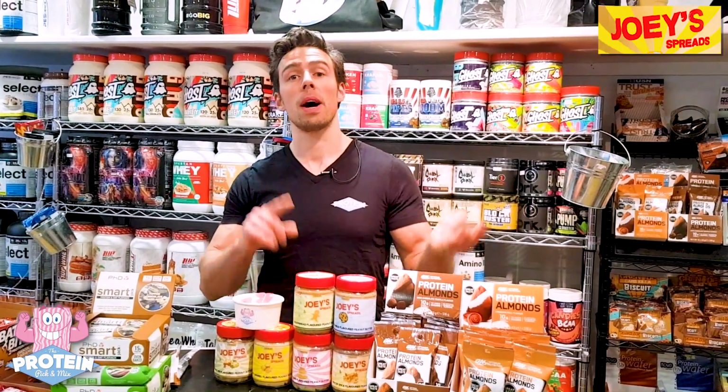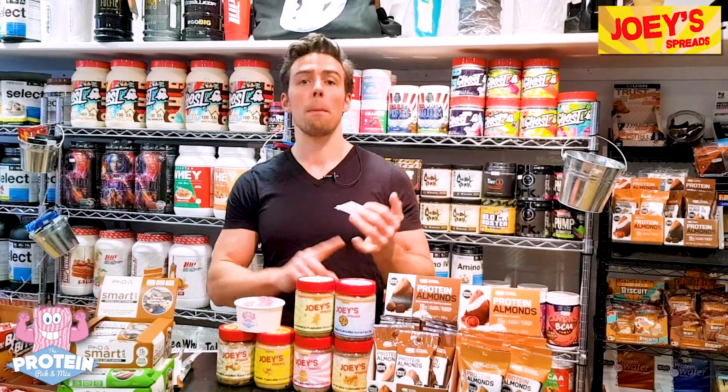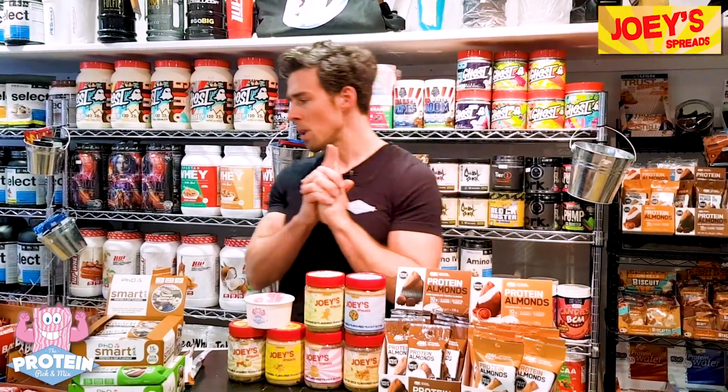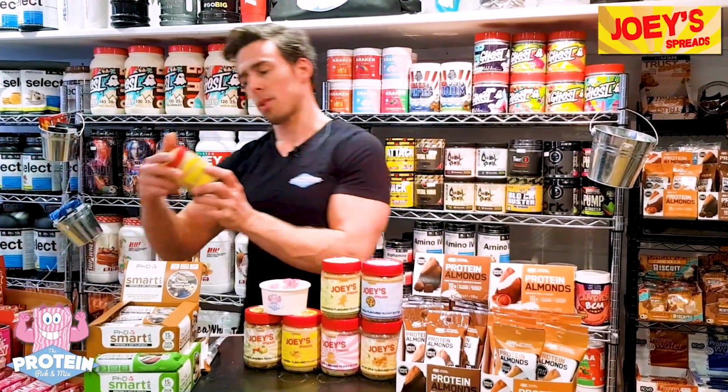So as I said, mince pie, gingerbread and winter spice, and we've got cookie crumble, salted caramel and birthday cake. I'm going to show you some of these texture-wise. They are absolutely worth seeing. And we will start with, let's go with birthday cake.